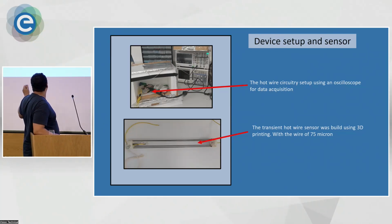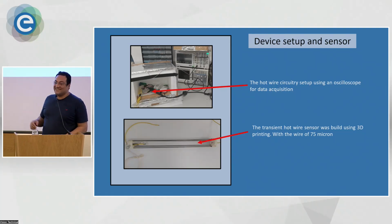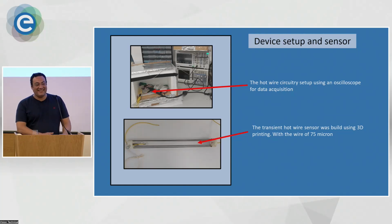The photo of the wire is here. The wire, can you see the wire? Okay, it's very thin. It's 75 micron. It was really difficult to solder it. It was very difficult. This is the circuit.